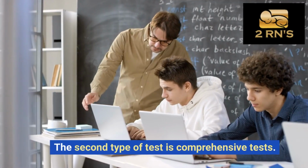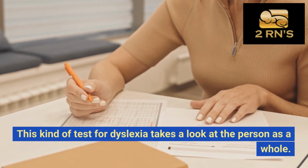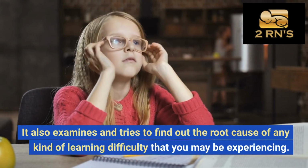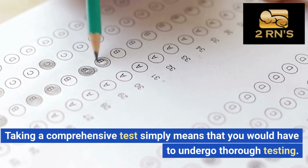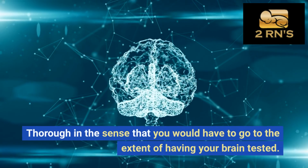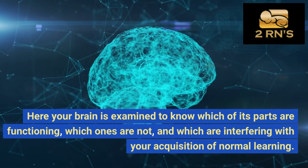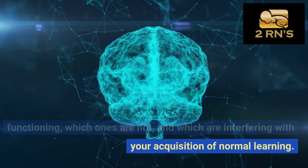The second type of test is comprehensive tests. This kind of test for dyslexia takes a look at the person as a whole. It also examines and tries to find out the root cause of any kind of learning difficulty that you may be experiencing. Taking a comprehensive test simply means that you would have to undergo thorough testing. Thorough in the sense that you would have to go to the extent of having your brain tested. Here your brain is examined to know which of its parts are functioning, which ones are not, and which are interfering with your acquisition of normal learning.